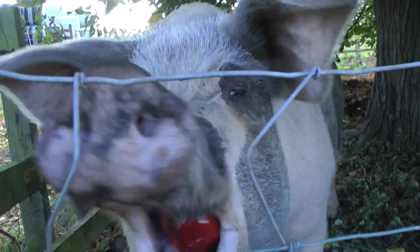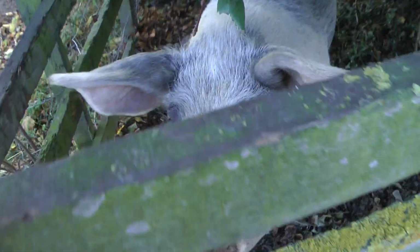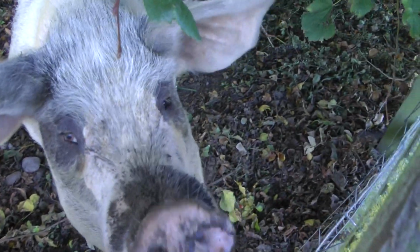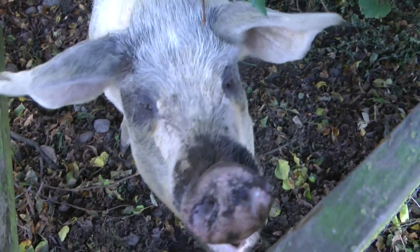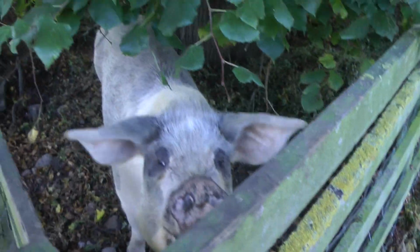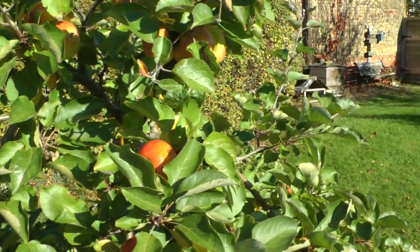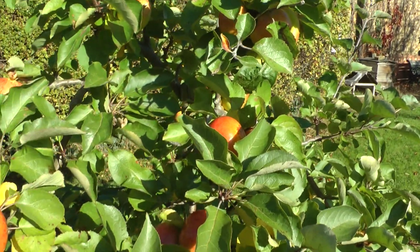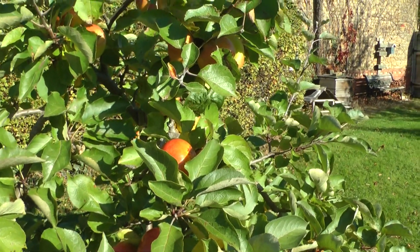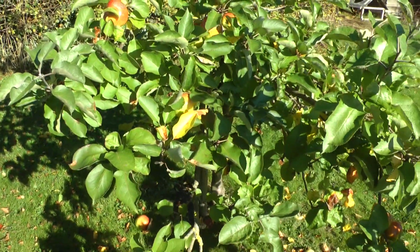I find it difficult to break the bulb. What do you think? Oh, that's it, it's away. I take the windfalls down to a house down the road. They have a big pig. I mean, a seriously big pig, and it loves them.